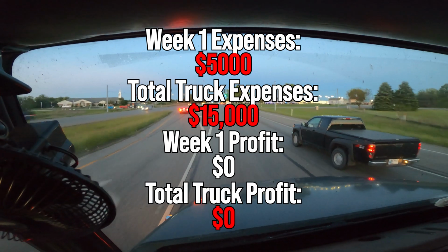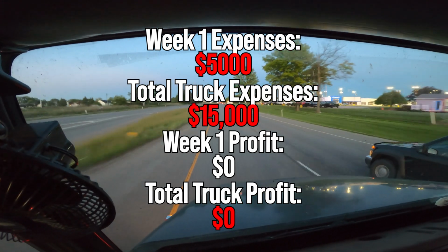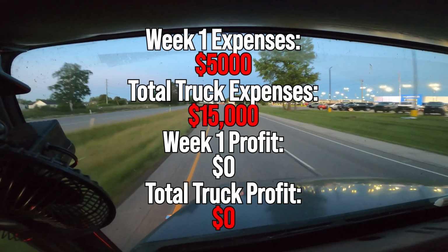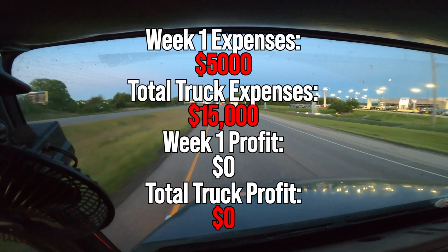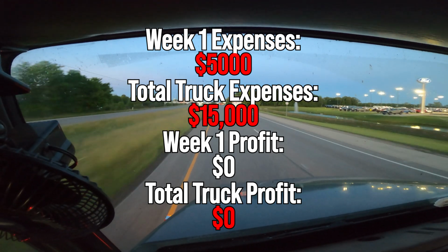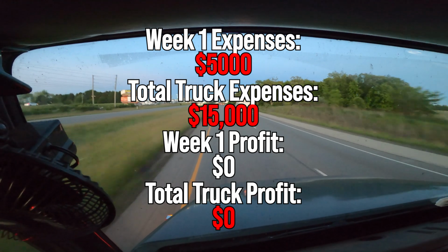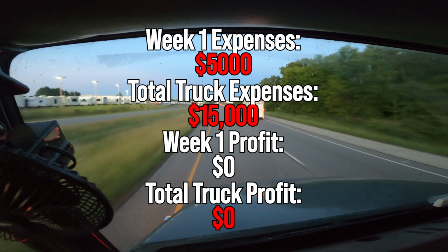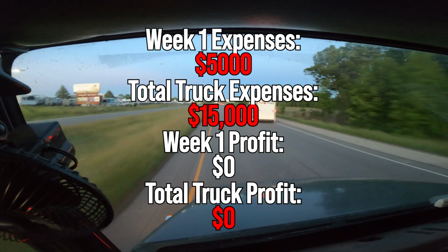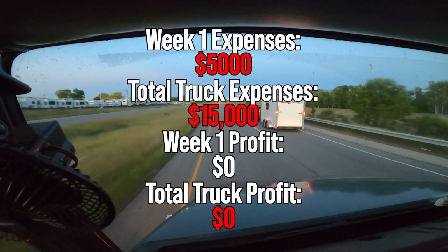So let me know what you guys think about a template like this, because I'm thinking of putting this at the end of every video. It'll recap the week's expenses, the total truck expenses, the week's profit, and how much profit the truck has made from day one going forward. The recap here, week 1, $5,000 worth of expenses. That is everything it took to get this truck on the road, legal and ready to run. Certainly not completely fixed, but it's ready to make money.